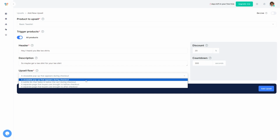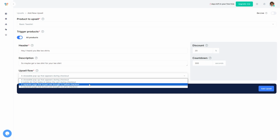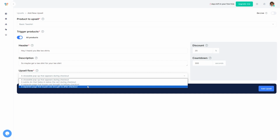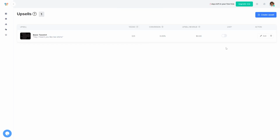We have a closable pop-up that appears during checkout. We have a subtle div that fades in below the cart. We have a separate page that the buyers are brought to before the checkout, or a separate page that buyers are brought to after checkout. So we'll just have a little pop-up window. Then you can also dictate if that product that you're trying to upsell will get a discount in this little pop-up. We'll offer maybe a 20% discount, and you can set a countdown for how long that discount will apply. So we're going to keep it at a 20% discount for 300 seconds. So let's add that upsell. Now that we've got that done, we can go ahead, toggle this little live slider, and our upsell is live. Let's go ahead and move on.